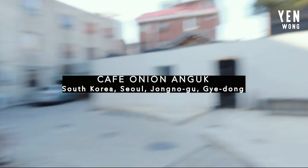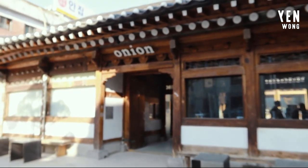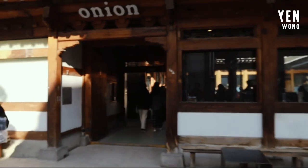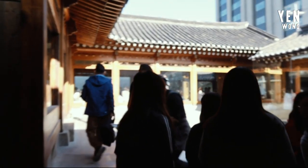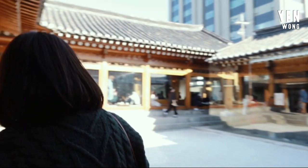So we came to one of the most looked-forward-to cafes for this trip. It's Onion. This cafe is kind of nested in a really nice district. It's very cold, so no one is sitting outside, but the building looks really, really nice. Tons of tourists here. Let's take a look inside. My god, no joke, it's so crowded.